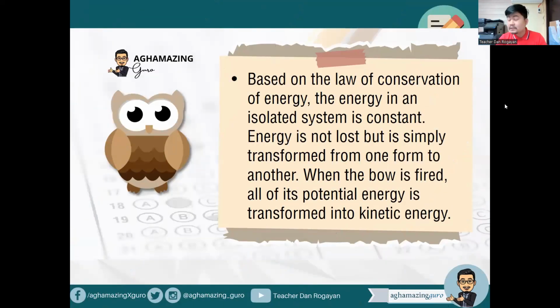Based on the law of conservation of energy, the energy in an isolated system is constant. So energy is not lost, but is simply transformed from one form to another. The same is true with the situation from potential to kinetic energy. So when the bow is fired, all of its potential energy is transformed into kinetic energy.